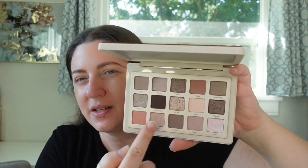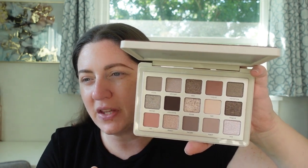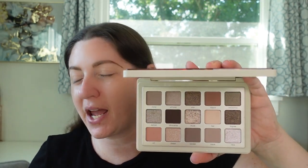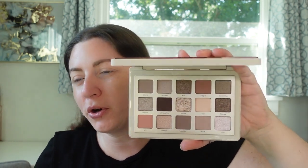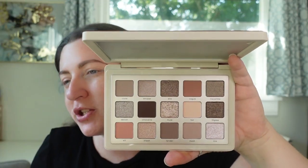I love that there's something in here that's peachy that isn't brown, and I don't consider this looking like any of the other 4 that I have. So for me personally, yes, I need it. Yes, I got it. I will grab for this every day. I actually think this is a really good launch. A lot of people say, no more nudes, no more neutrals. What? We love neutrals.